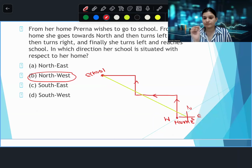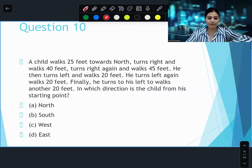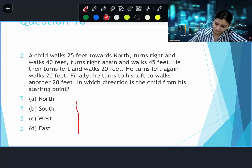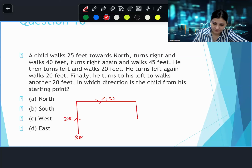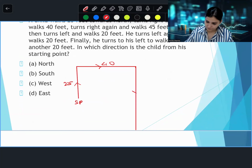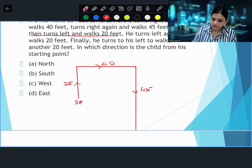Understood, ma'am. Question number 10. East. A child walks 25 feet towards north. Starting 25 feet. Turns right and walks 40. Then turns right again and walks 45. He then turns left and walks 20.